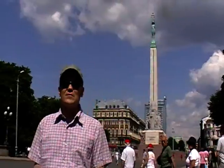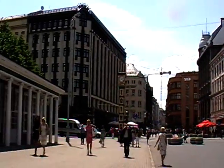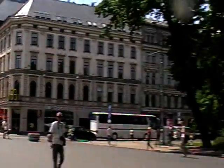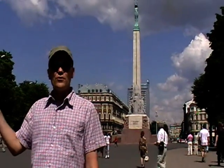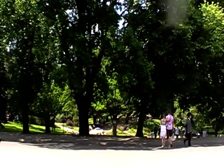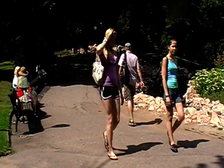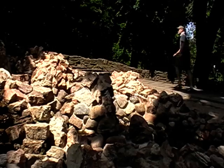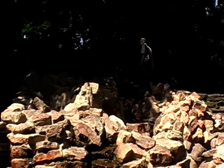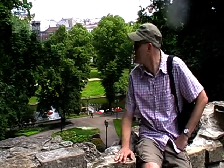Behind you is the famous Laima clock, where lots of Latvians meet before they head out to Old Riga. But right now, we're going to head over to Bastion Hill. This is one of Riga's most popular parks, and ironically, it didn't even exist 150 years ago. It's a completely man-made hill, but it's got great views of the surrounding city.